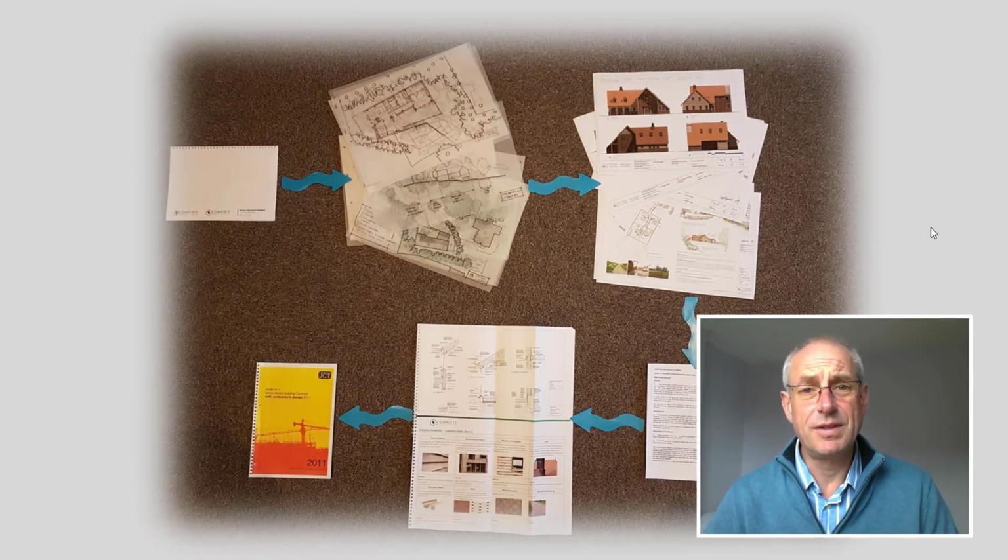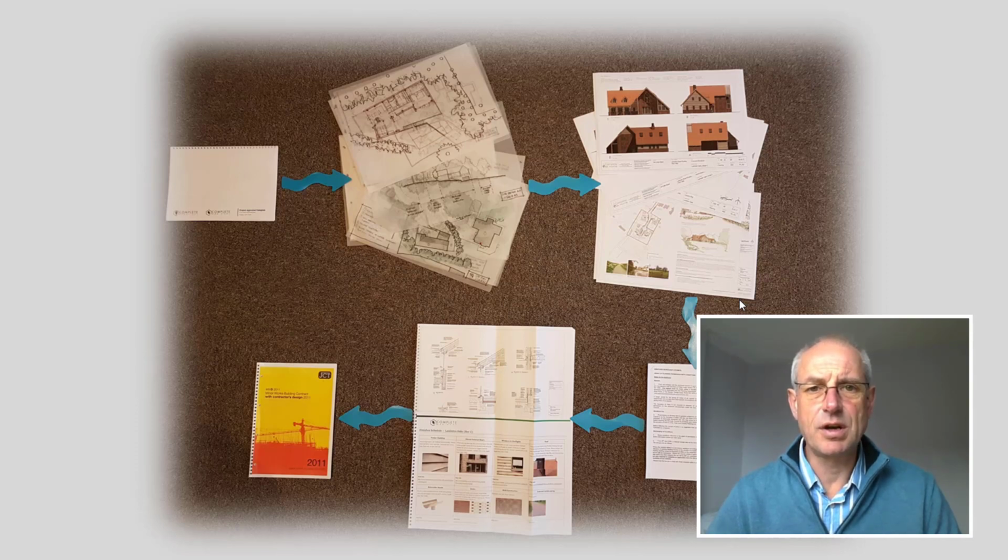So what I want to do in this video is talk you through the whole of the self-build process. I regularly get calls from people who are still rather flummoxed about what the whole process is. So I'm going to start off with a really simple layout of the 6 key processes, and then I'm going to talk each of those through at a fairly high overview level, and then I'm going to delve into each of them in quite a bit more detail.